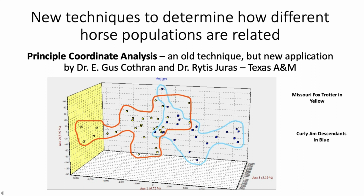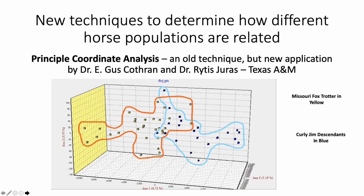And the horses that are within that overlap area are genetically very, very close and difficult to distinguish genetically one from another. So what this graph is telling us is that because of the extensive breeding into Missouri Foxtrotters over the years, the Curly Jim line of curly horses are, number one, a separate population, but a population that is very closely related to the Missouri Foxtrotters. And there are some that are almost genetically indistinguishable from each other. But in this case here, if you look on the far right and the far left, the horses that fall in those areas are quite different. So they are two distinct populations, but very closely related.